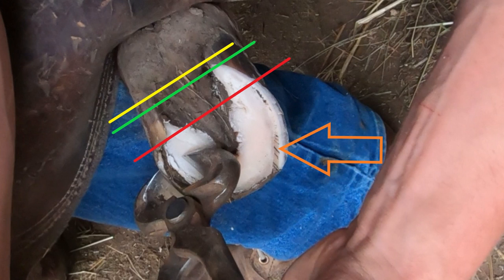And finally, that orange arrow I got pointing there is basically just pointing to the stretched lamina or the laminitis. I thought I'd point that out while we're zoomed up close here. Okay, let's get back to the process of me trimming it, and hope that was helpful for you.